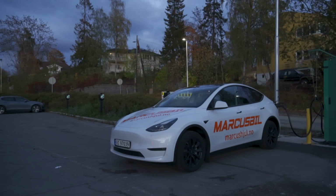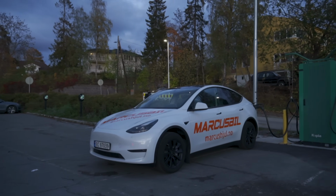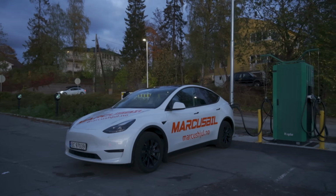So this car is lower than those two, not by much, but it is lower with colder temperatures, and we did have some showers. But this is also an SUV, so I have to say consumption in the Model Y today is impressive. And I'm pretty sure if we did this trip with those two other cars, consumption would be even higher. So overall a very nice trip, but I am left with a few impressions.